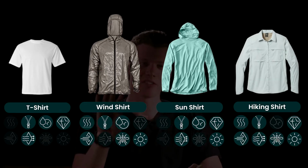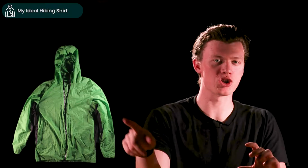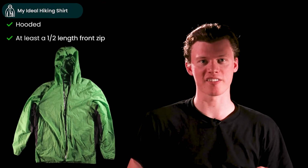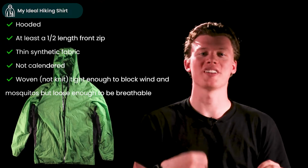Using different combinations of these 4 pieces is one way to meet your 8 requirements, but I personally like to just use one shirt to fulfill my needs. I like to use a hooded shirt with a full or 3/4 length zipper made with a thin, breathable nylon fabric. My favorite shirt fabric is Pertex Quantum Air.